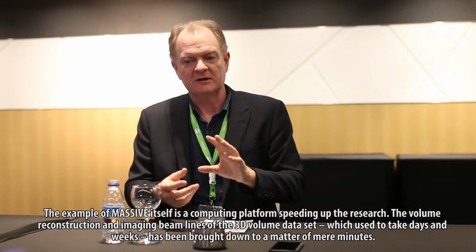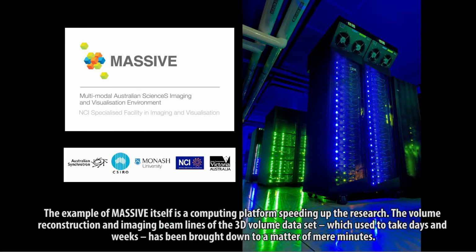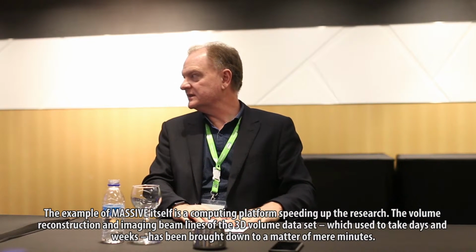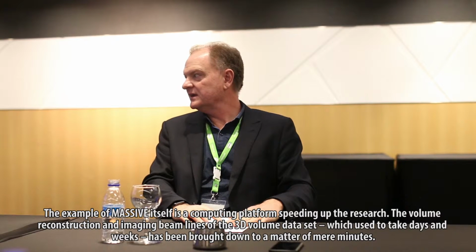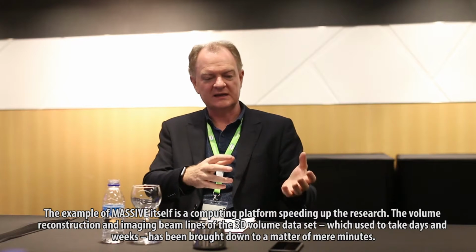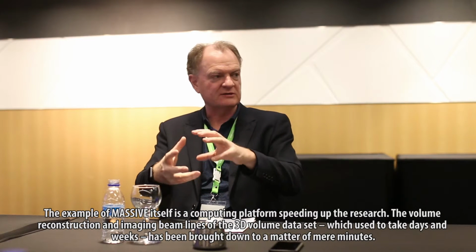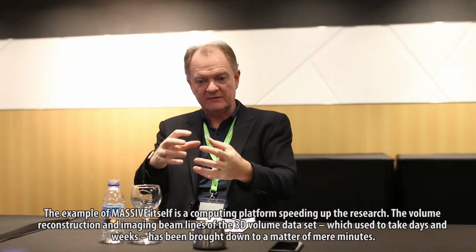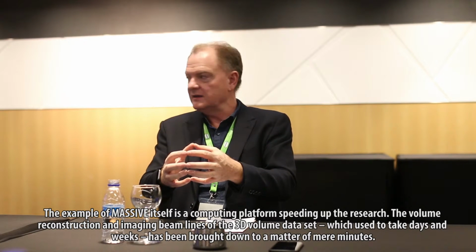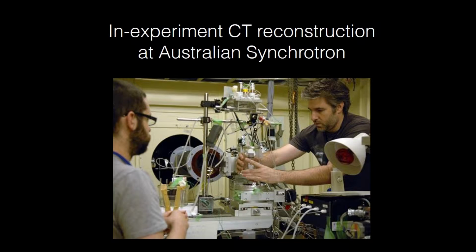The example of MASSIVE itself as a computing platform speeding up the research, I can guess we do volume reconstruction. The imaging beamline used to take days and weeks to collect and reconstruct the 3D volume data set. Down to minutes. And it's down to minutes now.